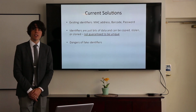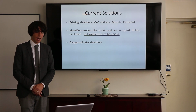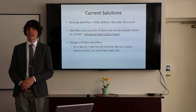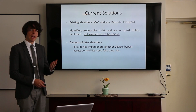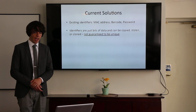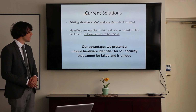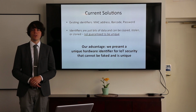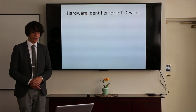The danger of these identifiers is that if you can fake one of these barcodes or MAC addresses, basically you can pretend to be an IoT device, and you can provide fake data from your sensors, or you can bypass some access control lists and otherwise enter the network. So our idea for our product is to provide a unique hardware identifier for IoT devices that cannot be faked, so every device has a unique identifier that you cannot clone or copy.